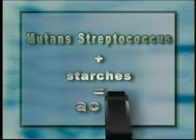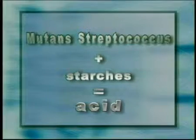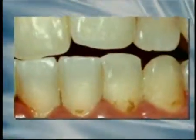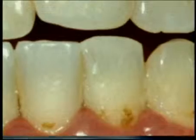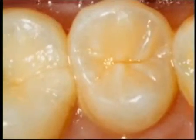One of these elements is an acid. As you probably know, acid breaks down many things, including your tooth enamel. Every time you eat a starchy food, your teeth are bathed in this acid for 20 minutes or more. The acid slowly dissolves the hard protective enamel layer on your teeth, forming a demineralized area that appears as a white or brown spot on your tooth. This is the first visible element of tooth decay.